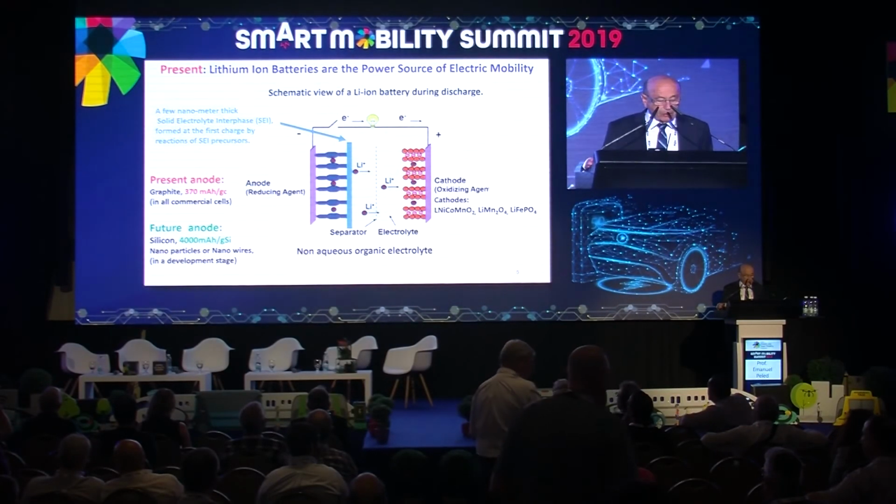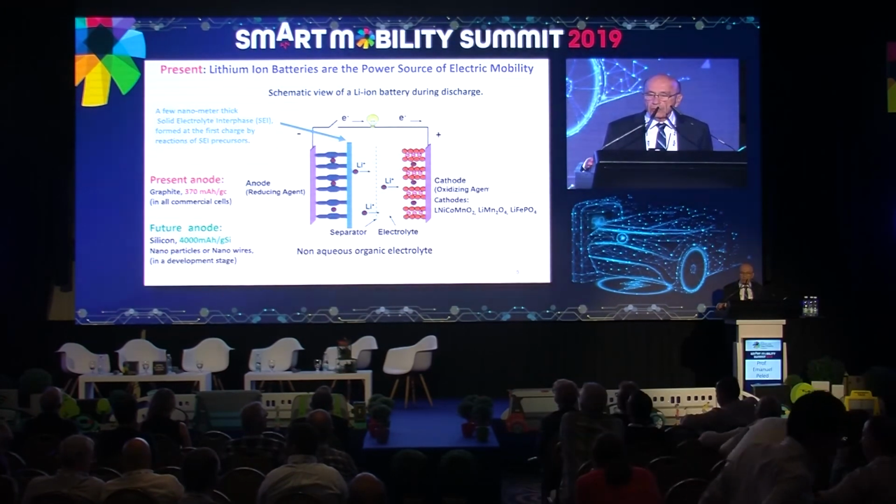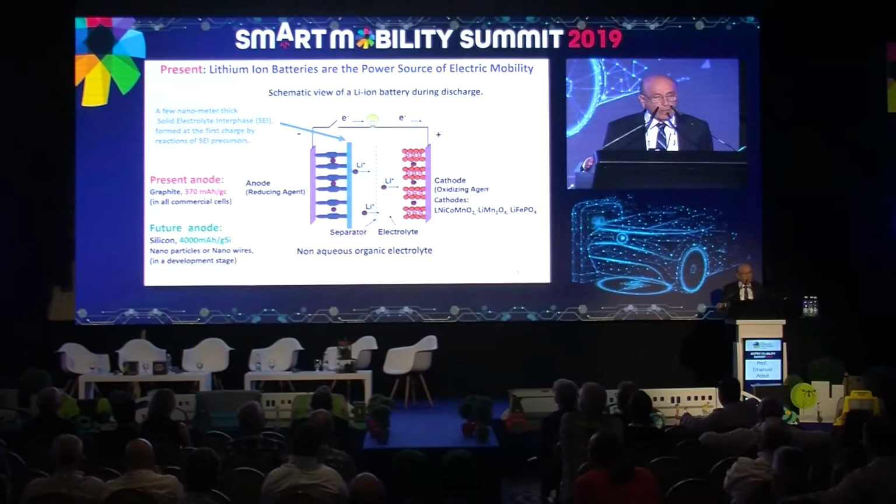So here you see the lithium battery that is the power source of all electric mobility. All the cars, trucks, and buses are running on this battery. On the left side you see a graphite anode, and inside the graphite, between the galleries, we have lithium cations. And this graphite is covered by a few nanometer thick solid electrolyte interface, formed at the first charge by the reaction of the SEI precursor. Now, the present anode is graphite with 370 milliampere-hours per gram of carbon. The future anode will be silicon with 4,000 milliampere-hours per gram. Because there's a 10 times higher capacity per gram, we are able to use a thinner anode and smaller mass anode, and then we have more space in the case to use a larger cathode and more capacity.